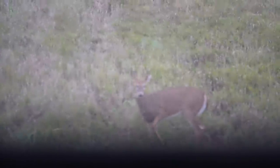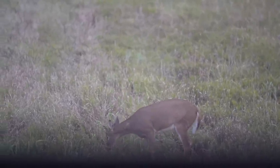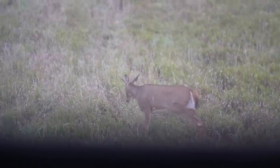Alrighty, fellas, it has been 30 minutes, and we've seen, I lost count: mama and baby, grandma, little buck, big buck, doe, and a little buck. Seven. We've seen seven deer in like 35 minutes.